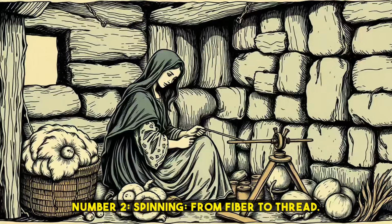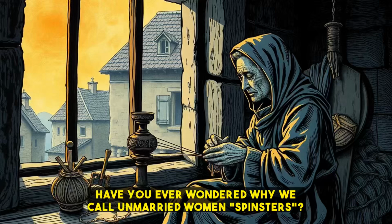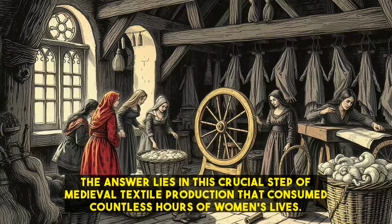Number 2. Spinning from fiber to thread. Have you ever wondered why we call unmarried women spinsters? The answer lies in this crucial step of medieval textile production that consumed countless hours of women's lives.